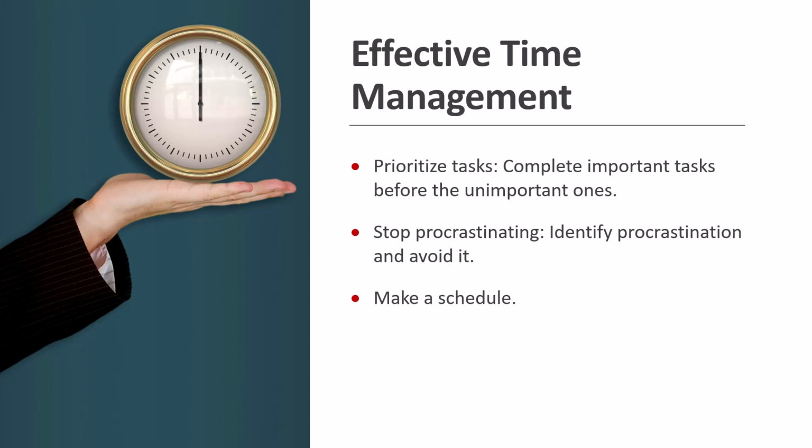Binders should include tools with the strategies to help manage time. Tools that binders may include are schedules, timesheets, checklists, and estimated timing per task to help employees keep track of their work and make adjustments as necessary.